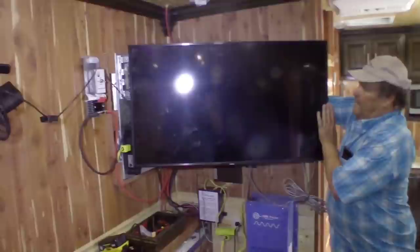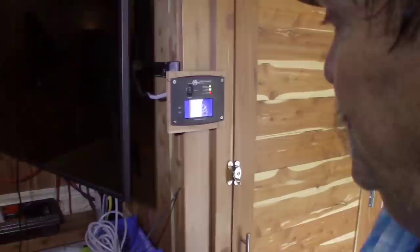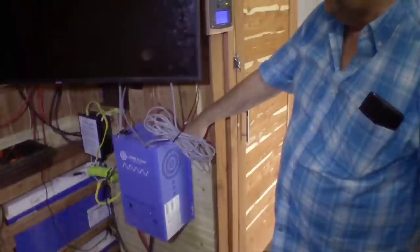Hey, this is for your Ames, to turn your Ames on. It'll take a little while, and it goes to a transfer switch, and it'll kick on the power here in a little minute. On Ames, it'll take just a minute or two because it's going through a transfer switch. And it'll start this up, and you'll hear the microwave come on and everything.